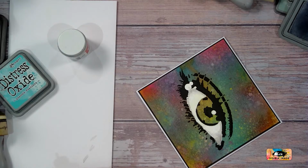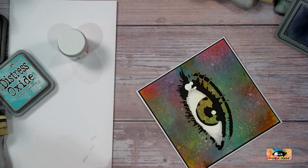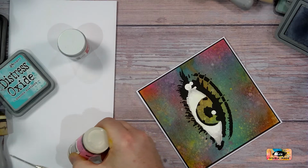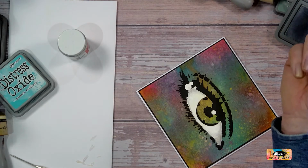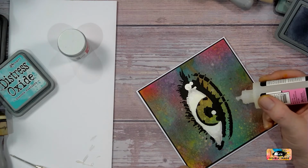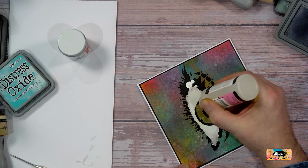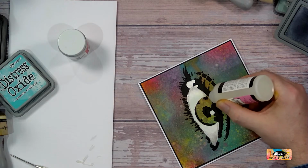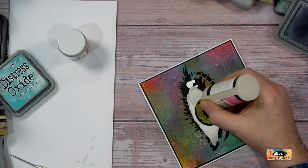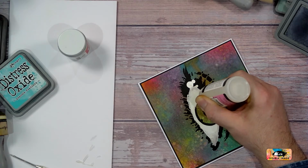So let's have a look at my tools, see what I need. My glossy accents nozzle has dried up again. Maybe I've left the lid off too many times. Okay. Right. So let's use the glossy accents. All I'm doing is the glossy accents on the eyeball. It's on the pupil itself, I should say. Sorry, the pupil. I'm doing that on the pupil.